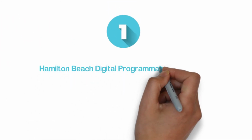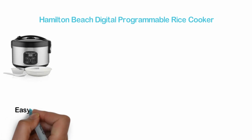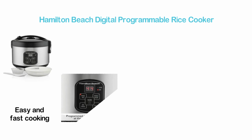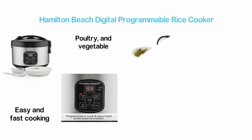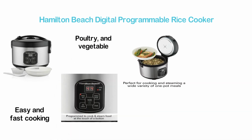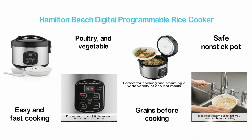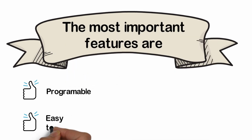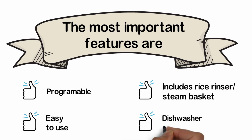The top one in our list, Hamilton Beach Digital Programmable Rice Cooker. This digital and programmable rice cooker provides you easy and fast cooking. Not only does it cook rice, but an integrated basket can also be used to steam seafood, poultry, and vegetables. The 2-in-1 steamer basket can also be used to rinse grains before cooking. Clean up is a snap with the dishwasher-safe nonstick pot. The most important features are programmable, easy to use, includes rice rinser, steam basket, dishwasher safe.